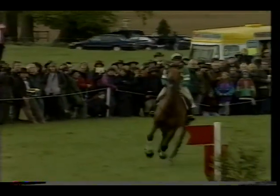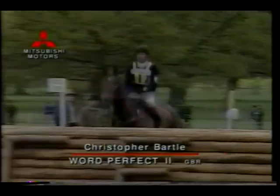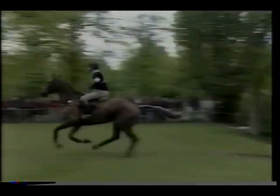Now Star Appeal coming to the quarry. And going the longer way there, Mary King obviously feels that this time is well within reach for a horse of this quality. We've seen plenty of people post extremely fast times, including Blyth Tait on Chesterfield. He said his watch had stopped and he wasn't sure how fast he was going. And Ian Stark as well on his first horse, Arakai, well within the time. Chris Bartle, better known as the team dressage trainer for the British team. And this is Word Perfect, a 9-year-old.